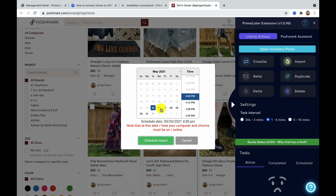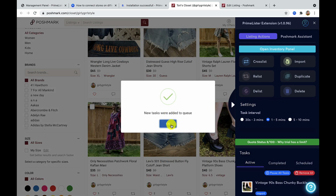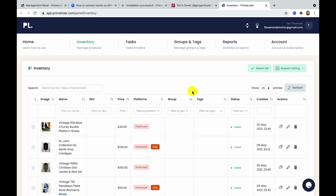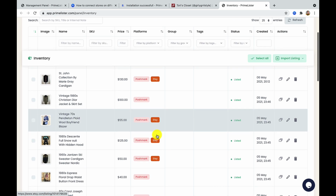Maybe you schedule it to happen while you are eating dinner. It probably will take a little bit of time if you have a number of listings, but that is a really awesome thing, that you can schedule the date and time for that to happen. Now, I am just going to import it so I can show you what that piece looks like. You'll see that the tasks were added to the queue. Excellent. And now if I open the inventory panel, this is what the inventory panel looks like. Yes, I have already imported a few items and I have cross-listed a few items to the Etsy marketplace.